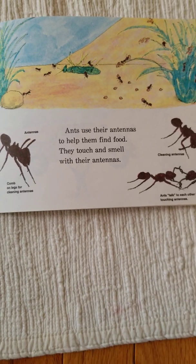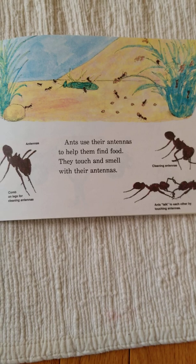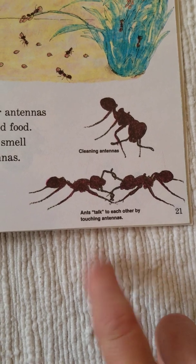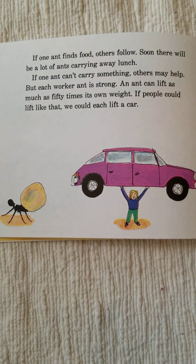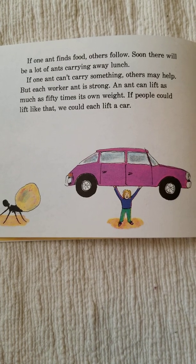Ants use their antennae to help them find food. They touch and smell with their antennae. Ants also talk to each other by touching their antennae. If one ant finds food, others follow. Soon there will be lots of ants carrying away lunch.